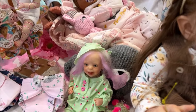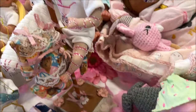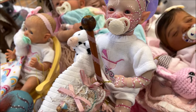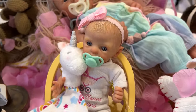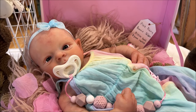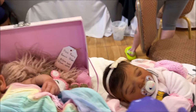She has Marina winners too, little ones. This little cowboy is adorable. Cute. I want you to see all the little ones too. And here's a silicone pixie fairy. Look at the hair of this one. It's beautiful.